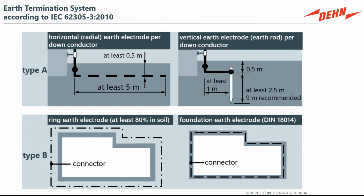You need ground connections at all the downcomers around the building. And it leads you to certain types of designs. And within IEC, you have the choices of what's called a type A, which is an individual ground rod at each of these down conductors to assure that the lightning energy is properly dispersed. And depending on your risk, you can design this system with the adequate electrical ground rod in contact with the soil.